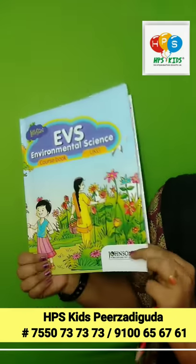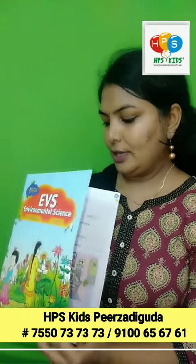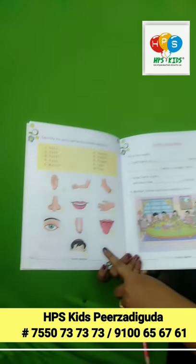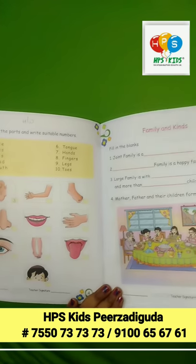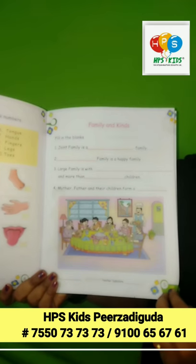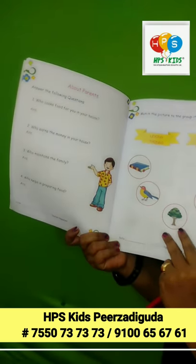Now take out your EVS workbook. Okay, last time we have done till here, sense organs, body parts. Yes, now we have learnt about family, right? Now with your mama's help, I want you to fill all these blanks and turn the page.